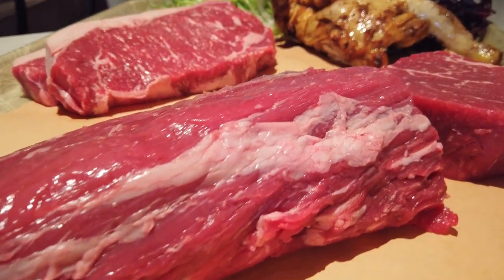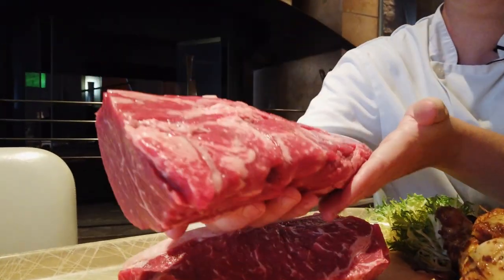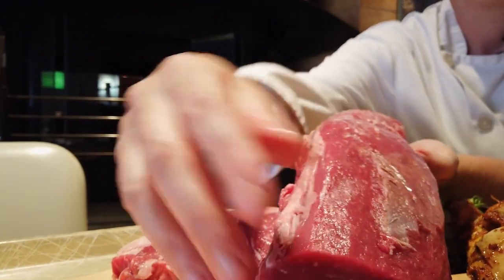Yes, we can. Here at Coco's, we serve two different types of steaks. We have our New Yorks that are freshly cut off the loin, and it's all triple A Angus meat, and we're very proud of that. And we also have a tenderloin, which is also the filet mignon, which is cut and trimmed here also. Delicious and tender every time.